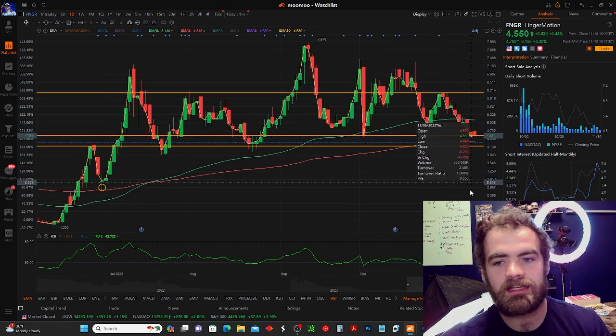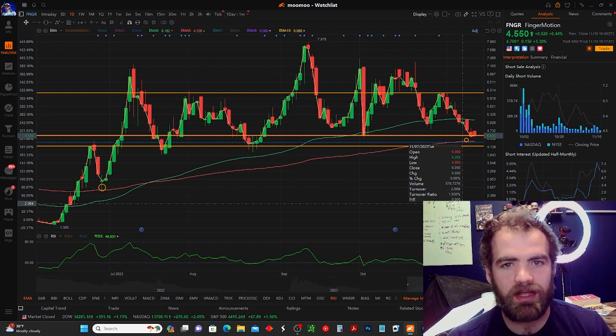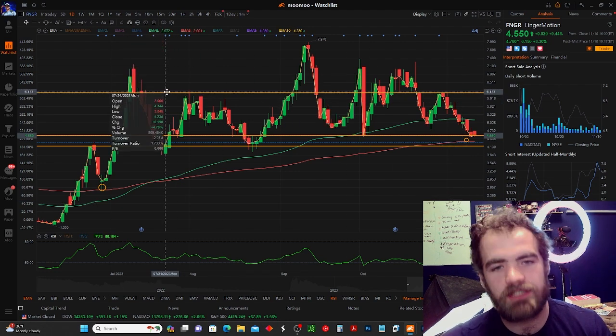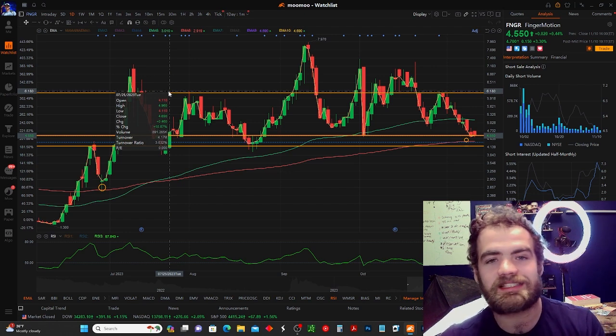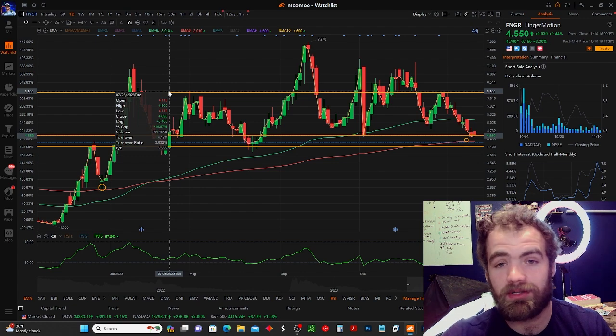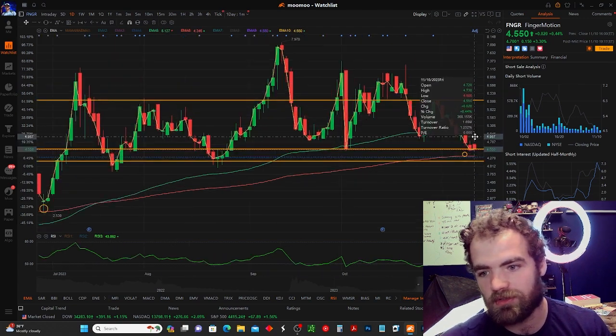So obviously, looking at this as a swing trader, where would you want to invest? Would you want to buy up here? No. The reason why is because this is resistance. We are going to see more selling pressure compared to buying pressure. You're going to want to buy in this zone. That's why I have an alert right here.